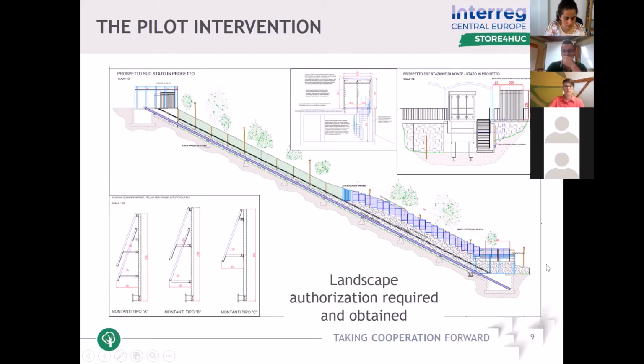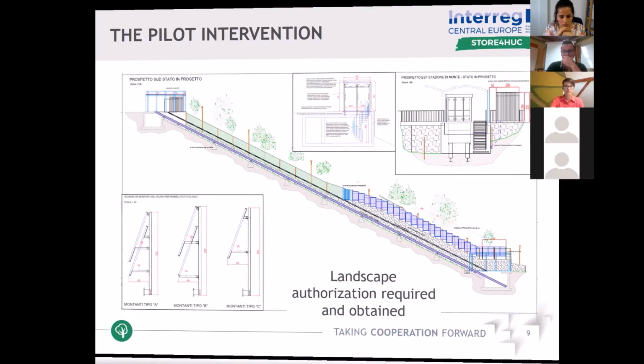Of course, we needed a landscape authorization because the elevator is located within the natural park area, but then we obtained that, and that was the only restriction that we had. So we're happy to have obtained it because then we could move on with the intervention.